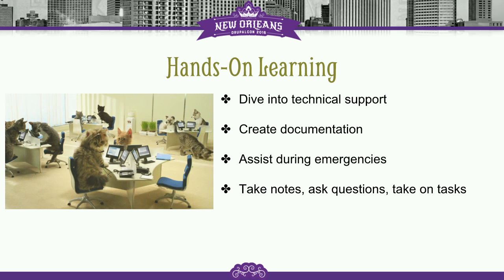And the big thing of this is take notes, ask questions, and take on as many tiny tasks as you can, and especially take on the tasks that you don't think are going to be overwhelming, but you're slightly uncomfortable and unprepared to take on, because those are the moments where you're going to have to push yourself to really learn and really figure out what's going on.